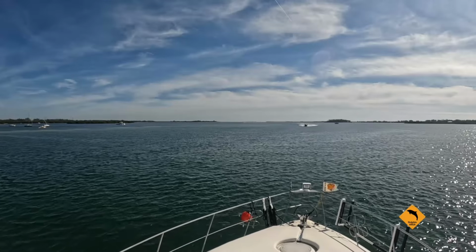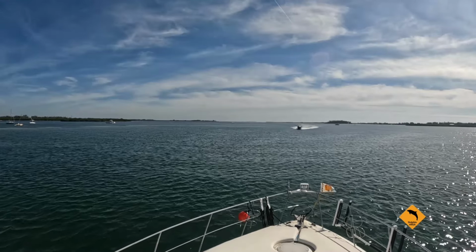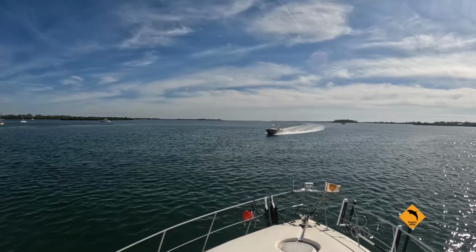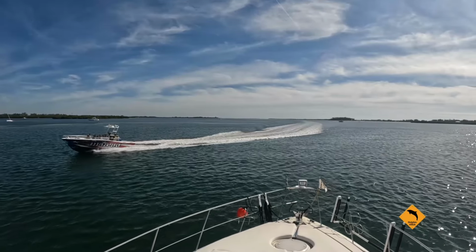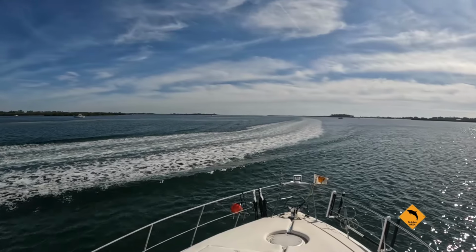Some guy on a plane going way too close to our boat. Right towards. Got some big waves here.